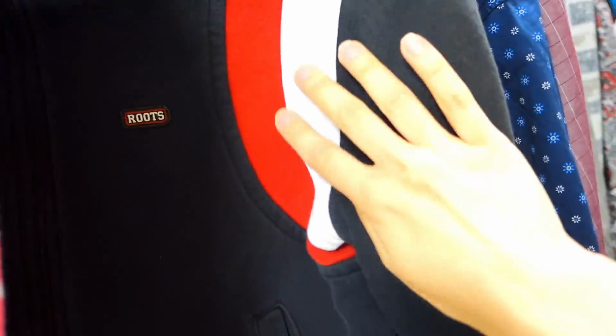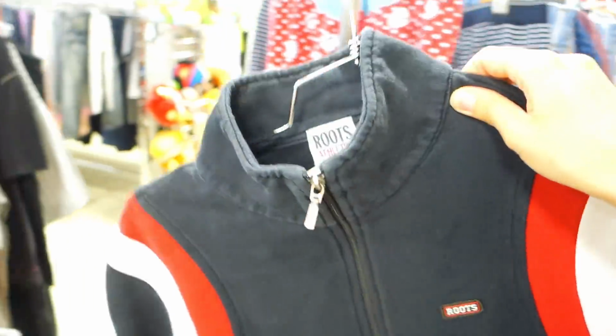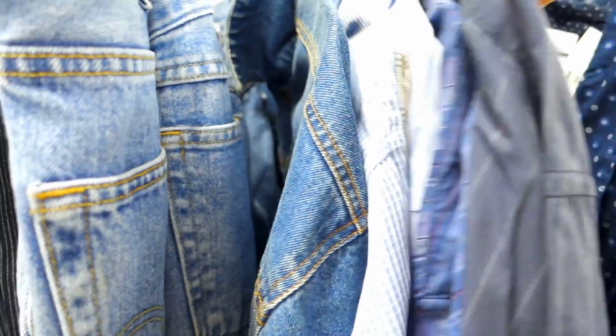And right away, I like this. Oh, this is a cute athletic top. Let's try that out. And you can always find Levi's in places like this too. What size is this? Oh, 34. It's a little bit big, but there's definitely lots of options for Levi's around here as well.